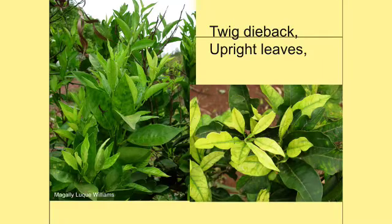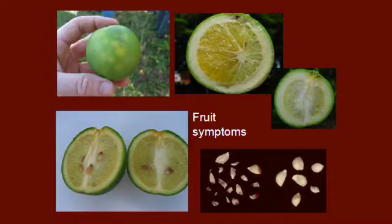Other symptoms of this disease: the twigs can be very upright in their growth. Again, odd kinds of yellowing sometimes. Now that could be nutrient deficiency too, so it's hard to tell. Twig dieback. Fruit symptoms: the fruit will also be asymmetrical. When you cut it open, it's not going to be straight through. It's just going to be different.